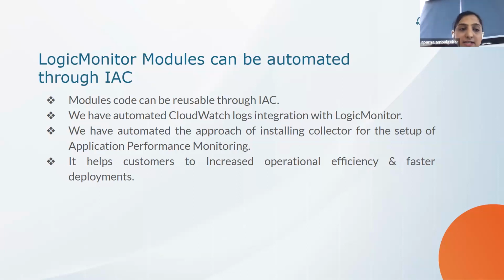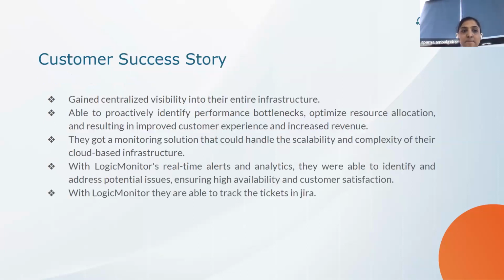So why is IaC helpful? It will definitely help customers do faster deployments. They don't need to go there each time and do the same configuration and the same changes in different OUs. So this definitely helps us with operational efficiency and faster deployments.